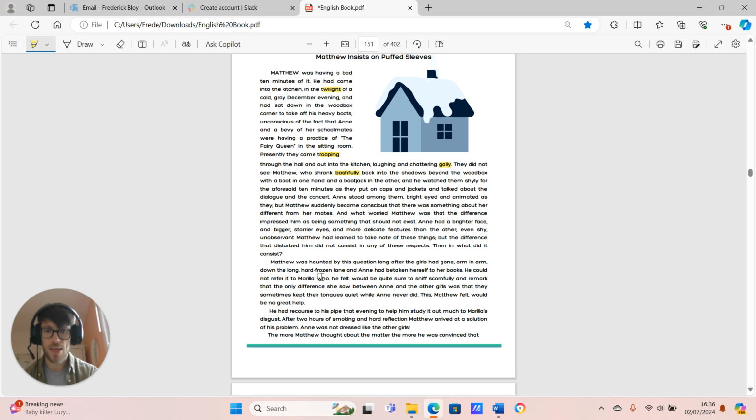So, he could not refer it to Marilla, who he felt would be quite sure to sniff scornfully. Sniff scornfully. Well, could not refer it to Marilla. Why could he not talk to Marilla about it? Or sniff scornfully. Well, I think to show scorn is to show contempt or dislike. You can tell that you're not happy with something if you do it scornfully. Let me highlight that one for you.